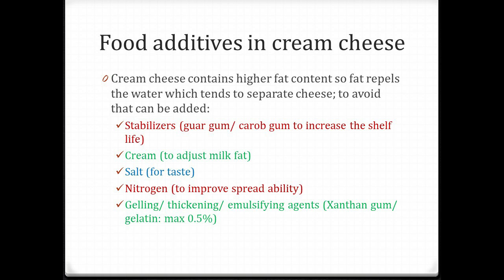As I explained, cream cheese in the United States or any country is just spreadable. It is a little bit thicker than butter, but it is better for spreadability. You can use it for crackers and all the uses I have explained. We can also use a gelling, thickening or emulsifying agent such as xanthan gum or gelatin, but the usage allowed by the US FDA is a maximum of 0.5% only.